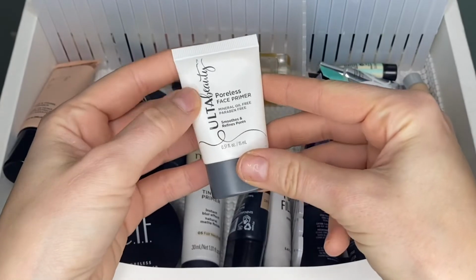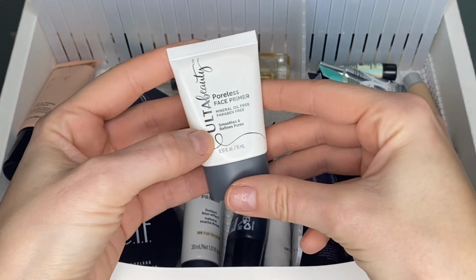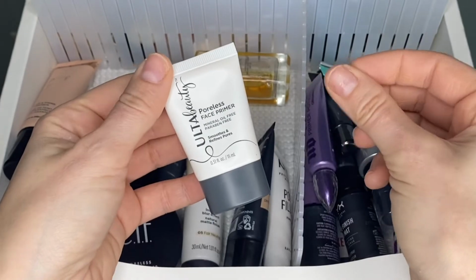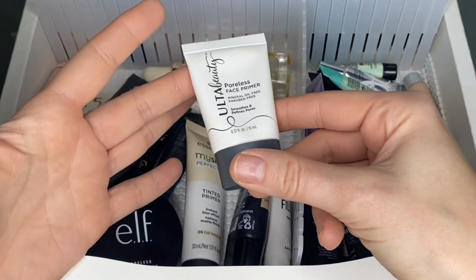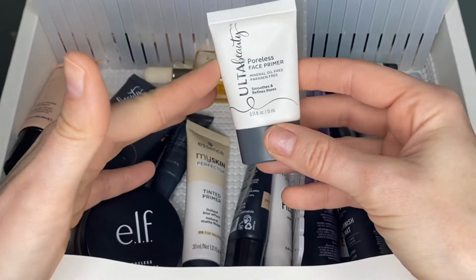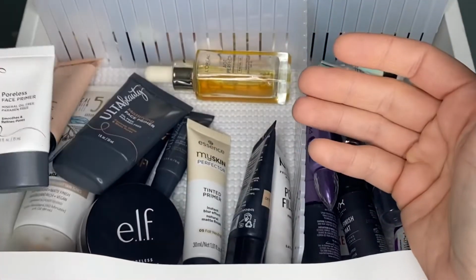And this one is also by Ulta Beauty. This is a poreless face primer, mineral oil free, paraben free. It smooths and refines pores. This is just a simple silicone based primer. I actually picked it up in a deluxe size purposefully because I do have other similar products in my collection, so I just wanted to try this specific one. That's why I got it in a small size. I really like it. I do recommend it. It's very affordable. Definitely staying in here.